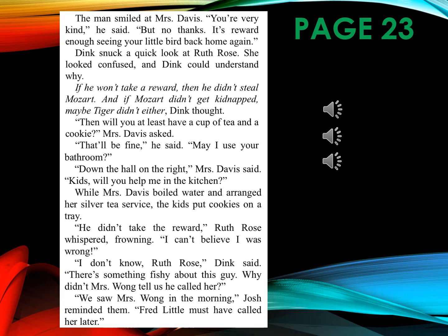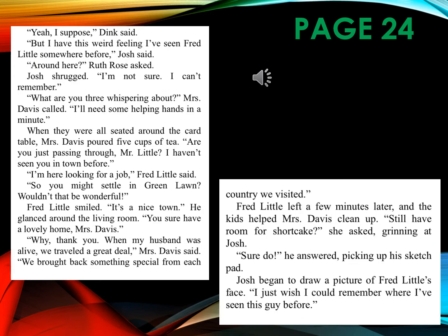"He didn't take the reward," Ruth Rose whispered, frowning. "I can't believe I was wrong." "I don't know, Ruth Rose," Dink said. "There's something fishy about this guy. Why didn't Miss Wong tell us he called her?" "We saw Miss Wong in the morning," Josh reminded them. "Fred Little must have called her later." "Yeah, I suppose," Dink said.